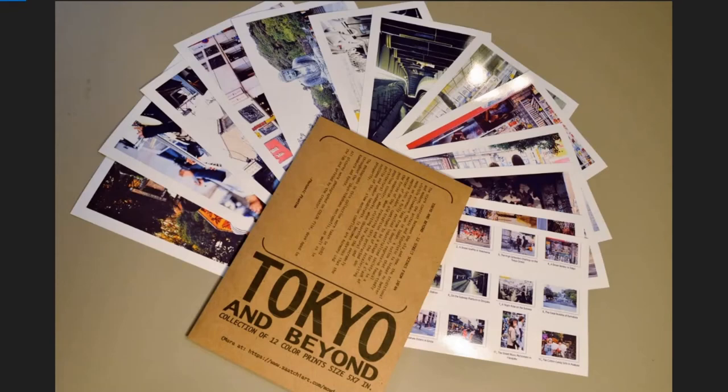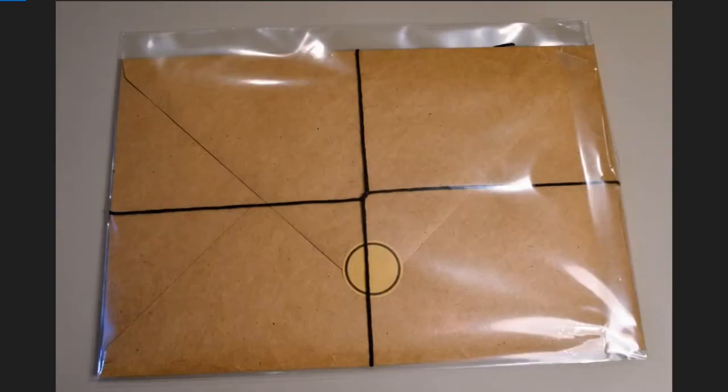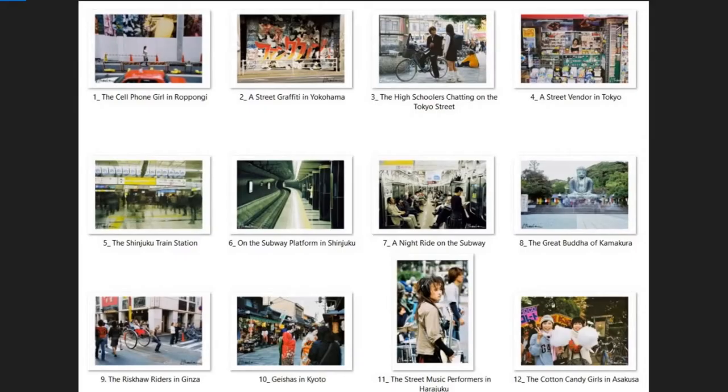So moving on with my inexpensive photozine project, after having done the first one, a collection of 12 pictures from my trip to Japan, I wanted to process a few more pictures from my collection in the same way, because I like how the first one came out, which I described in my previous video.